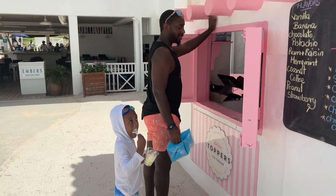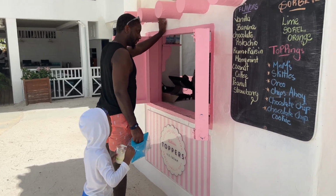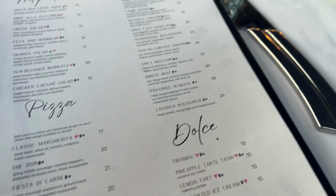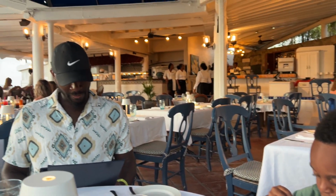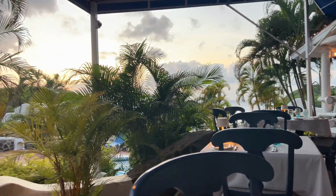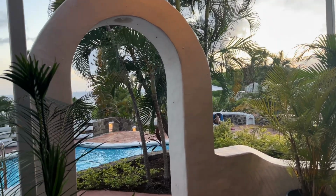After enjoying our ice cream, we decided to go back to the villa, spend some downtime before heading to dinner. For tonight's dinner, we headed to Papa Don's, which has Mediterranean food as well as Italian flavors. Again, it is another family-friendly restaurant, and from the villa, we did have to take the shuttle. Instead of going back down to the lobby, it is one of the restaurants that are located in a different section, and it's right off a pool area.